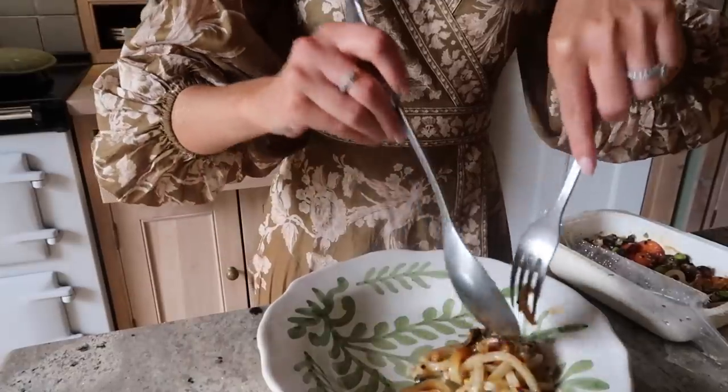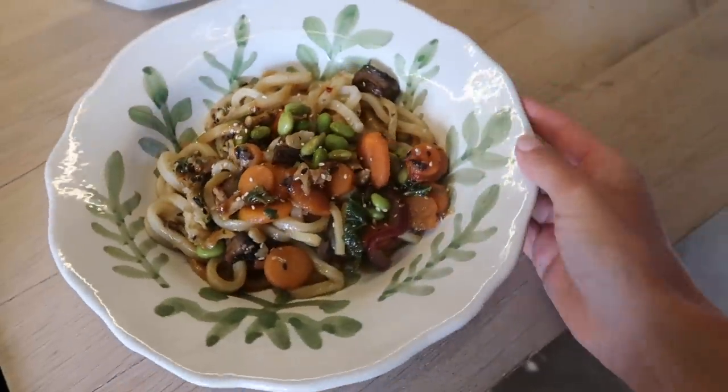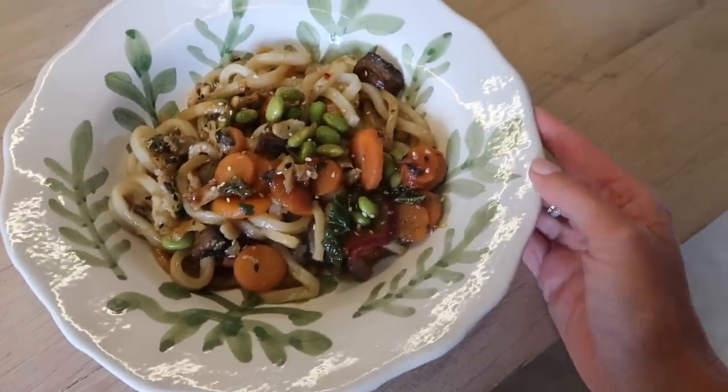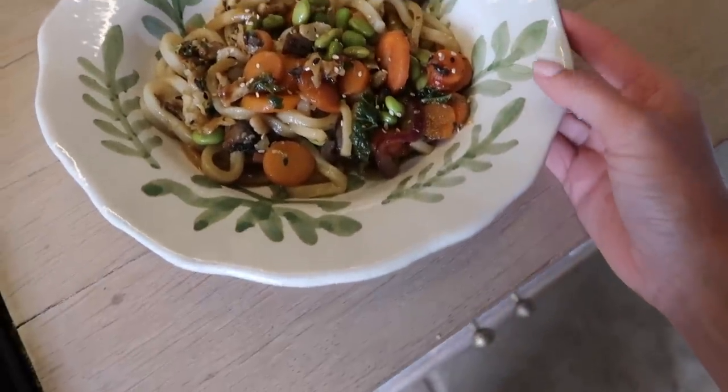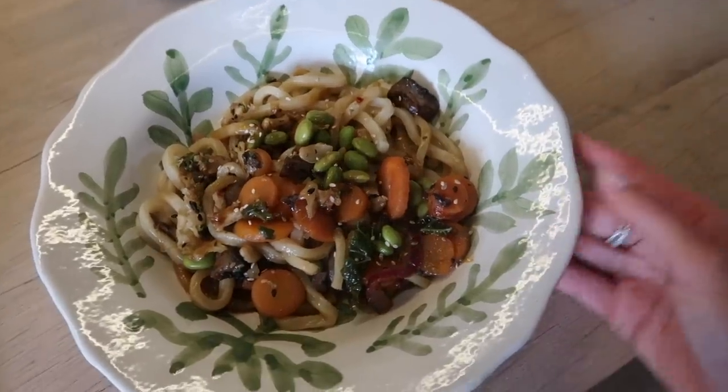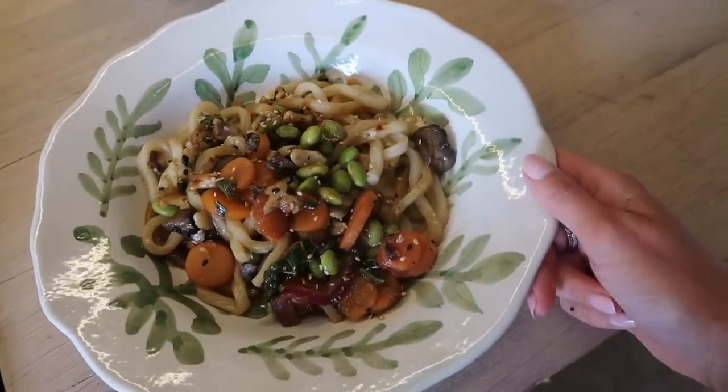Yum yum. And here it is, my tamari udon noodles. We have got so many lovely veggies in here, from cabbage, carrots, edamame, and then lots of delicious noodles, which will keep me full all afternoon. I'm excited to tuck in.